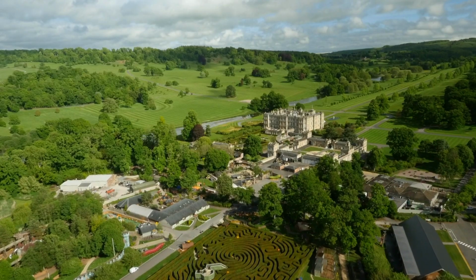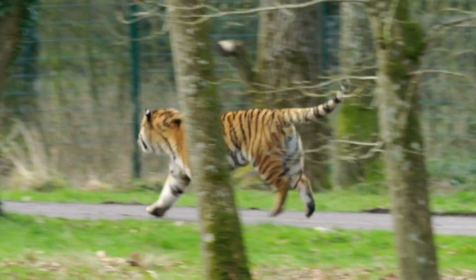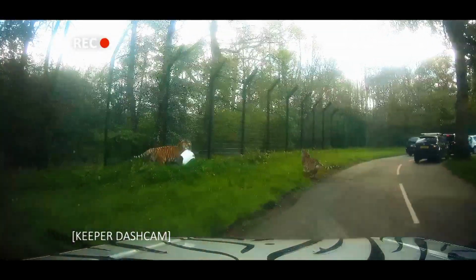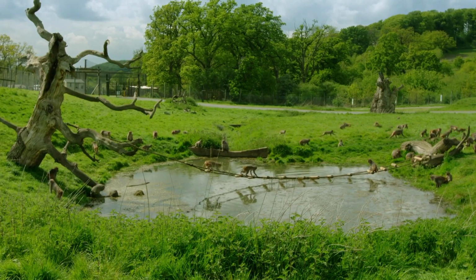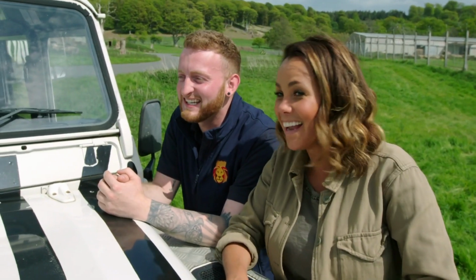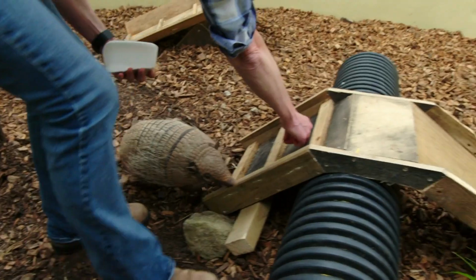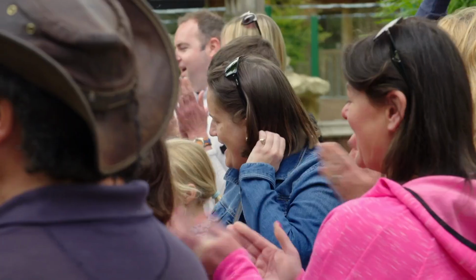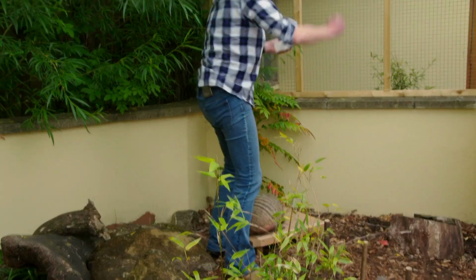Here's what's coming up on today's programme. One big cat on the attack. If he can damage a car, what he could do to a person is unthinkable, really. Monkey business with the macaques. Look at that little cheeky one. He's trying to move the whole ropes, trying to capsize it. 3, 2, 1, go. And Kate's boot camp. Let's give him a shout, ladies and gentlemen. Let's give him some encouragement for Preston the pudgy armadillo. He's done it!